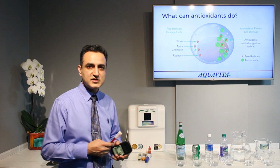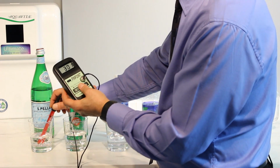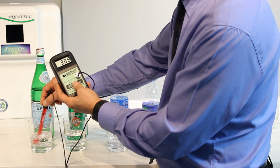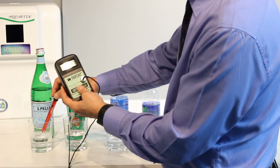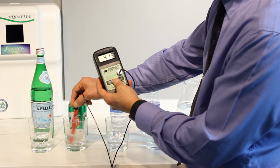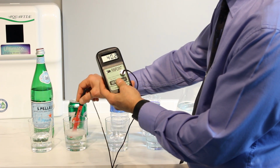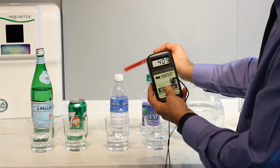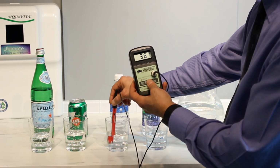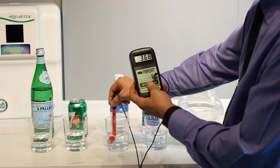Let's measure these waters in the oxidation scale. The first one is the sparkling water, 385, 86. The next one is the pop or soda. Well, that's 410 millivolts oxidizing. The next one is the bottled water, which might be slightly less oxidizing, which is 365, 66.